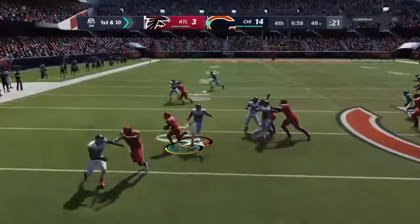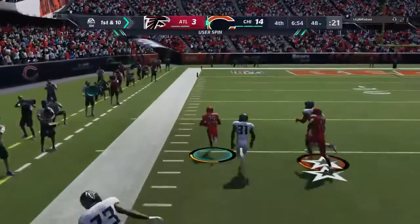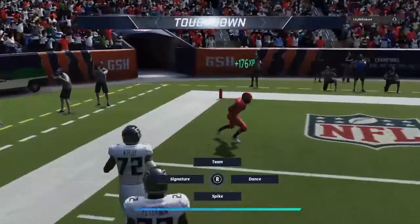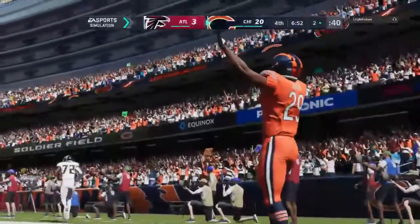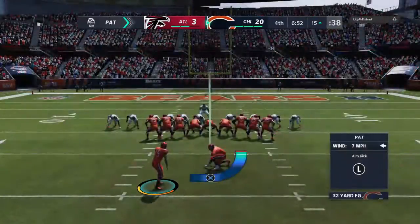On first down, they go right back to Cohen. Touchdown, Chicago! Tariq Cohen with touchdown number 7 on the year. And the Bears will add on to their lead.